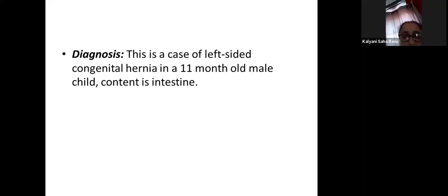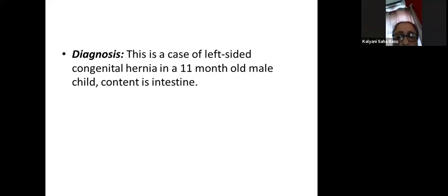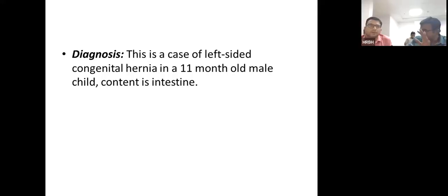So will you admit the child or will you perform it on a daycare basis? Daycare basis. Yes, most of the time we operate that way. For neonates, it should always be hospital admission. But beyond the neonatal age, you can operate on a daycare basis. Daycare doesn't mean it's under local anesthesia. Try to understand.